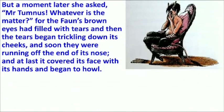But a moment later she asked again, Mr. Tumnus, whatever is the matter? For the fawn's brown eyes had filled with tears. Then the tears began trickling down its cheeks and started falling down. Soon they were running off the end of its nose. At last it covered its face with its hands and began to howl. Suddenly he covered his face and he started howling.